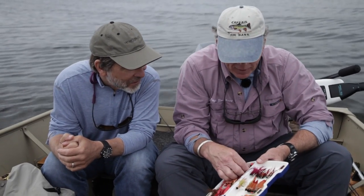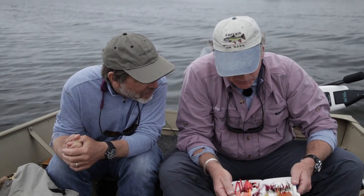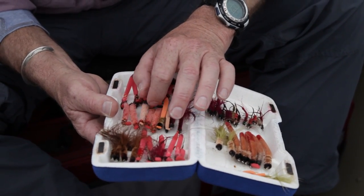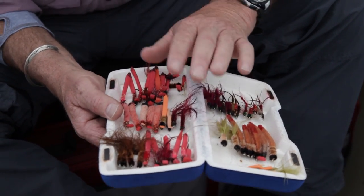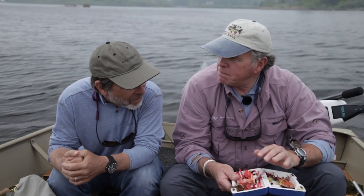So this box happens to have an assortment of flies that I would use depending upon what we see in the water. Typically, we're seeing the large flies, the big ones, 4 inchers like this, at the beginning of the hatch. And for some reason, they go down in size and they change color as the evening goes on. And you can actually get different sizes and different colors at the same time in different coves around the pond.